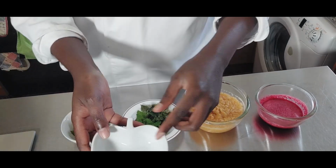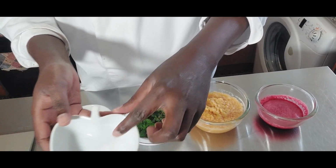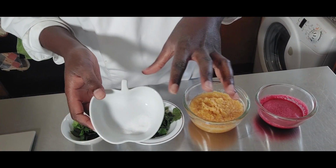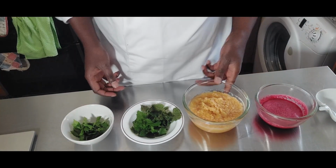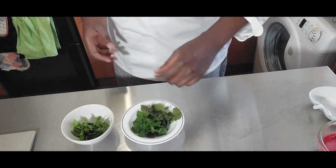So I've got about a half teaspoon or so of salt. I have that on standby if I need it, that is. Yes? So here we go. Now, first things first is to cut the vegetables.